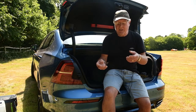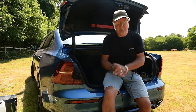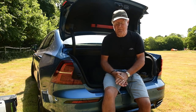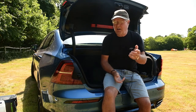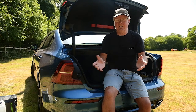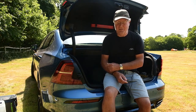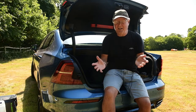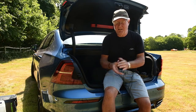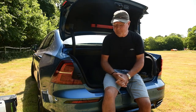There are paddles on the steering wheel that you can use to change gear. I personally have never been fond of those. I don't use them. I know a friend of mine uses his all the time. I find that I can't change gear quicker than the automatic transmission. There's no chance. So I don't need them. It's an extra which is not really required, for me anyway. But everybody's different.